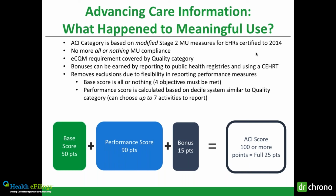So depending on how you submitted information this year, you might have had to submit your PQRS data and then also go in and submit electronic clinical quality measures when you reported meaningful use, but you won't need to be doing that going forward. There are some bonuses available in this category as well, and that can be made by reporting to public health registries or by using a certified EHR technology.